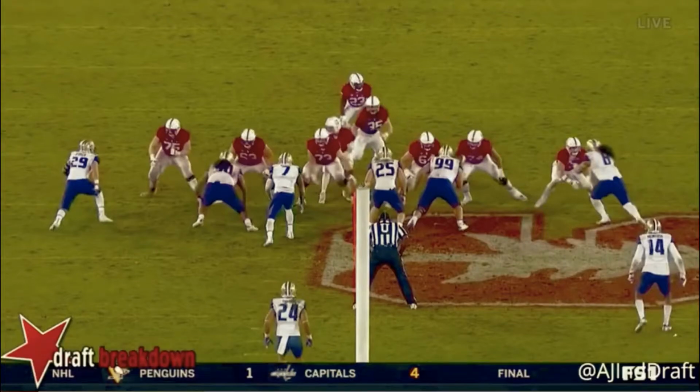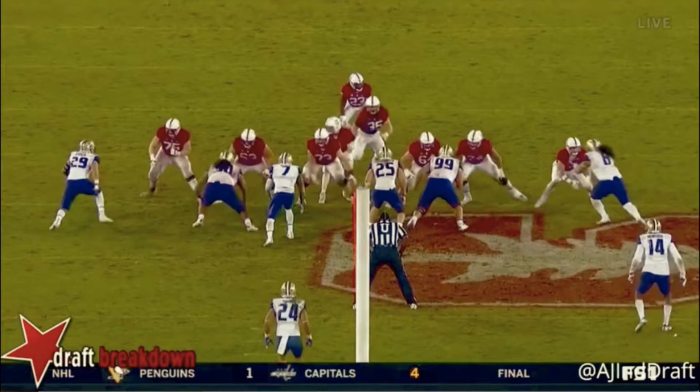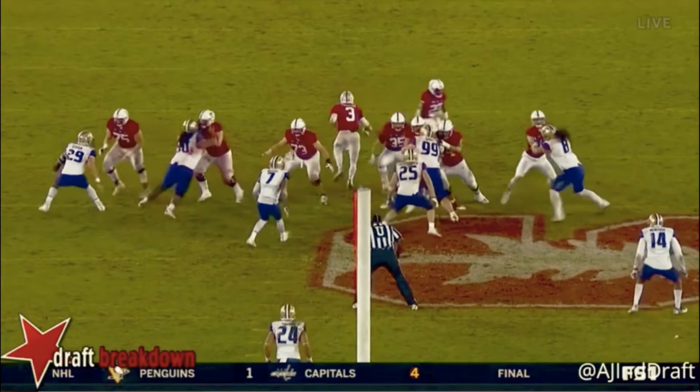Now here's this last one. I'm going to be quite honest before you see it: I don't know if this is legal. I don't know why he didn't get flagged for this, or if he could, but regardless, it shows how strong he is. Just watch this.